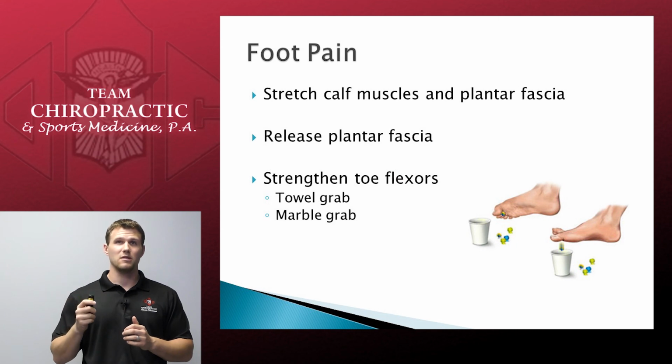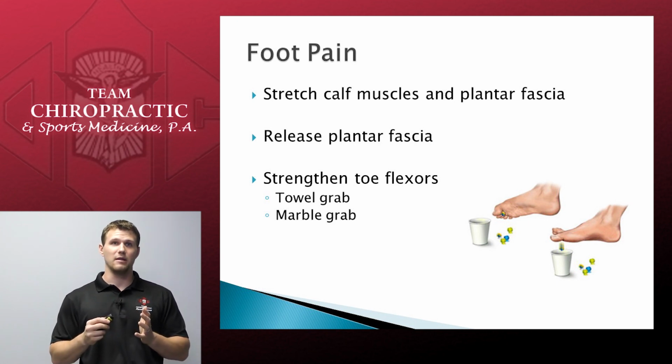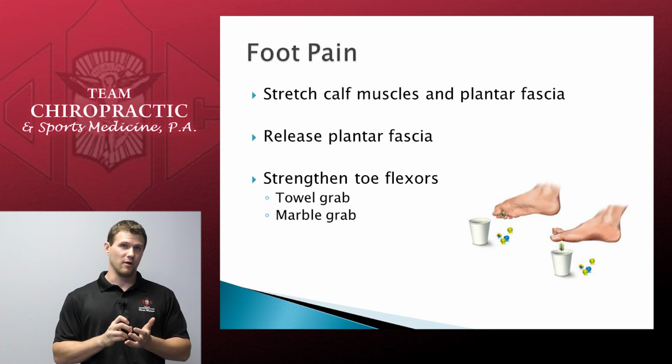The muscles we want to release, again, the plantar fascia, just like we talked about with ankle pain, rolling steadily with pressure over a muscle ball or frozen water bottle. And the muscles we want to strengthen are the toe flexors. There are two staples for toe flexor strengthening, and they are called the towel grab and the marble grab.